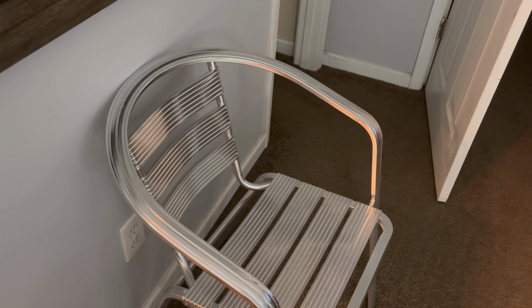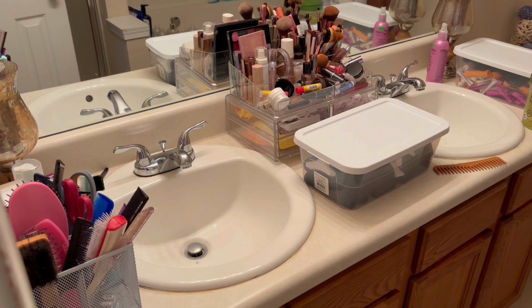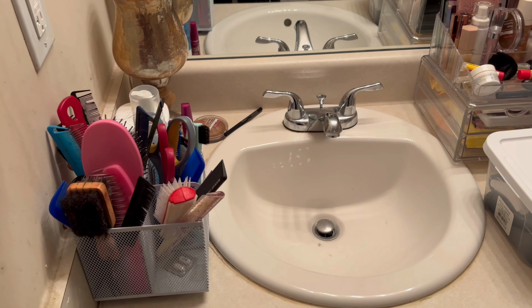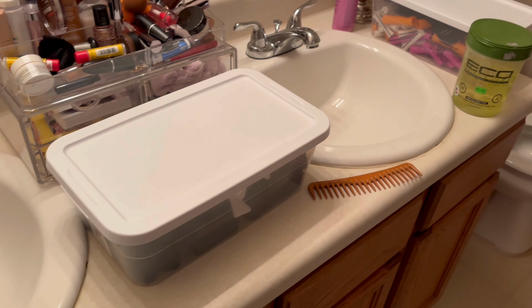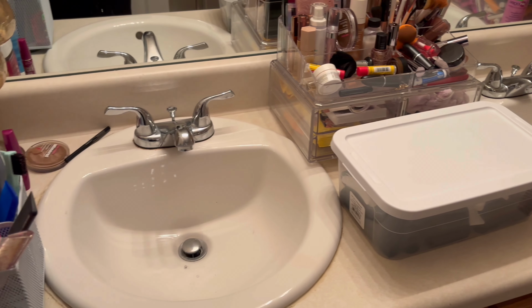So first of all, let's talk about my seating. I got this chair off my patio. I got my seating together. And so this is what my bathroom looks like. I had to take all of my accessories off the sink. And this is what my current bathroom situation looks like. So can you guys guess what videos I'm about to do? Can you guess? I'm sure you can. So yeah, I'm getting prepared for my videos that I need to film.